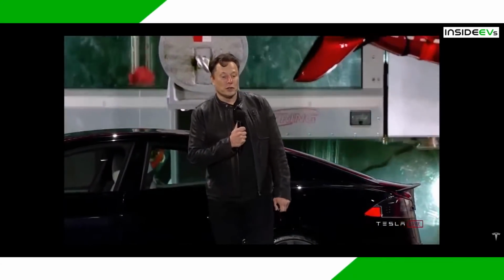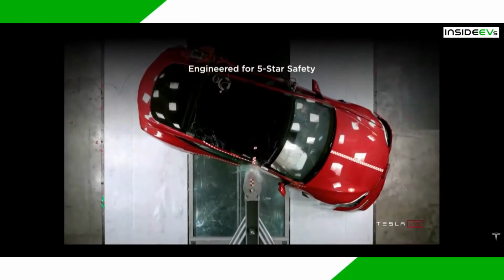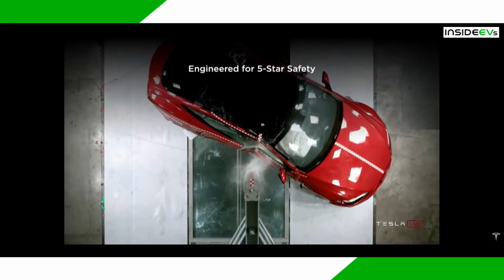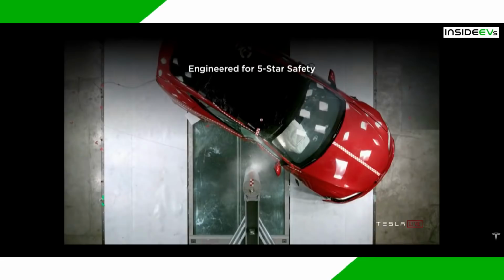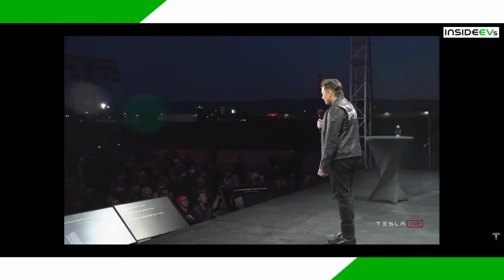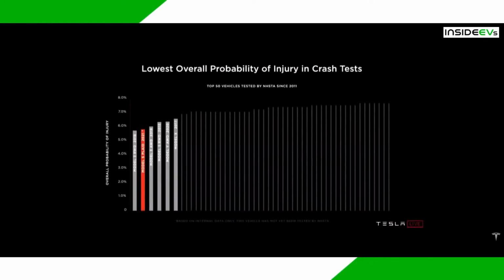And then it's also engineered for maximum safety. In fact, this is designed to be our aspiration for this car. It still has to be tested by the U.S. government, but we think we can get the lowest probability of injury of any car ever tested. In fact, these are the actual NHTSA probability of injury numbers. All top 5 cars with the lowest probability of injury ever tested, all 5 are Teslas.